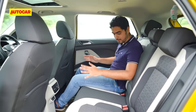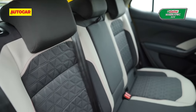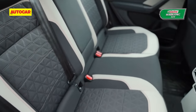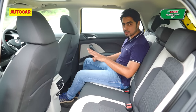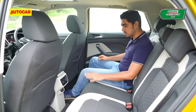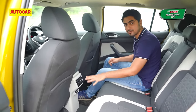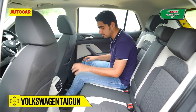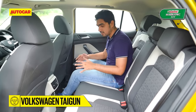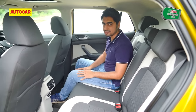However, a middle passenger will not be that comfortable here compared to its Korean rivals, of course. That's because of the narrow width of this car. Now for both these cars, the Volkswagen Taigun as well as the Skoda Kushaq, Volkswagen Group has intentionally reduced the size of the central hump. Now, most people think that this is a transmission tunnel, but actually it's a structure that gives the entire body shell a greater degree of torsional rigidity.